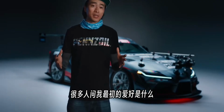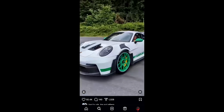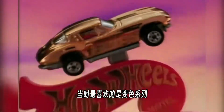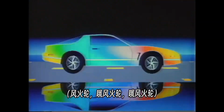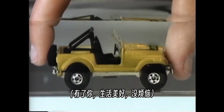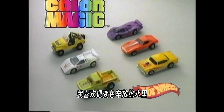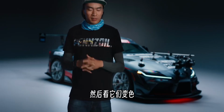A lot of people ask me what came first, my love for cars or for photography. The easy answer is cars. I started playing with Hot Wheels as a kid. My favorite ones were the color-changing ones. Born in fire and bursting with color magic. Instant color change cars. So many styles and colors. I loved running them under hot water, then cold water, then watching them change colors.